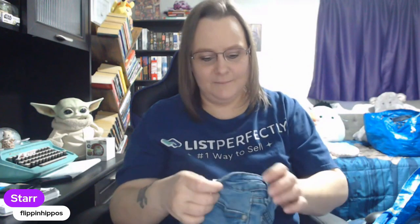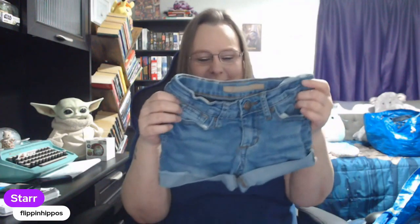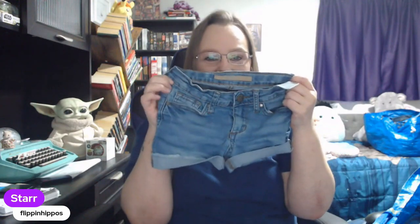I guess Joe's Jeans makes kids clothing because it has this little adjustable waistband that always is in kids' clothes, and they're a size 10. This is not a women's 10, y'all. This is tiny. This is so cute. Oh gosh, the little things in life really amuse me. Teeny tiny little Joe's Jeans little girl shorts. I'm going to put those in the money pile because if these were women's, these would be like $35 shorts.